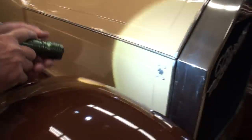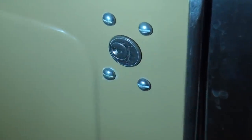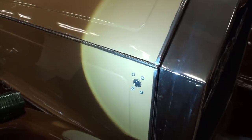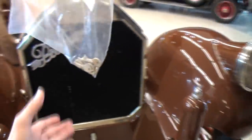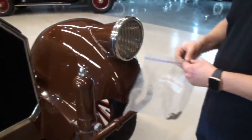Now, see this? For some reason, they were very security conscious, because there's key locks on this side, on that side, all around this car. And you get a bag of keys. Everything's locked on this car. So if you can imagine breaking down and then at night trying to figure which key goes in which lock, here's a bag of keys that came with the car. Isn't that crazy?